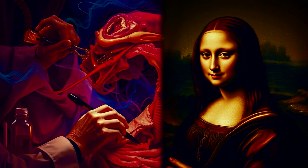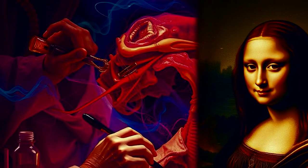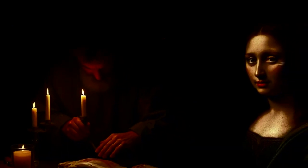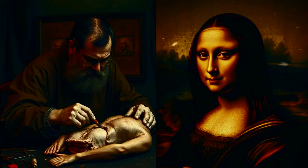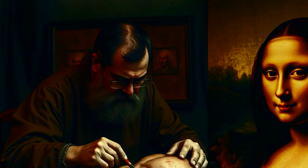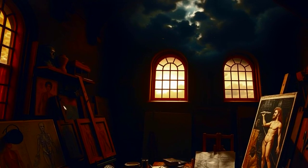But here's what makes it truly extraordinary. Leonardo didn't just stumble upon this technique. He developed it through years of anatomical study, dissecting human corpses to understand exactly how skin, muscle, and bone interact with light and shadow. When you look at the Mona Lisa's face, notice how there are no visible brushstrokes, no harsh lines defining her features.